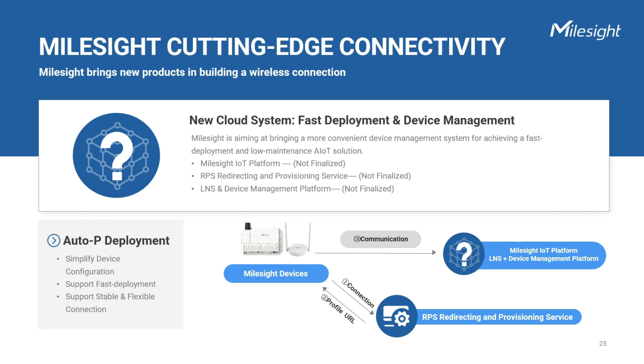Depending on your specific ecosystem requirements, you have the option to choose between an on-premise deployment using the LNS platform or a cloud deployment with the Milesight IoT Cloud. This allows you to tailor the deployment to your preferences and ensure seamless integration within your network infrastructure.